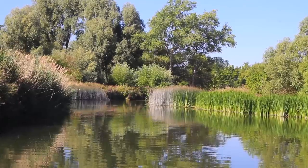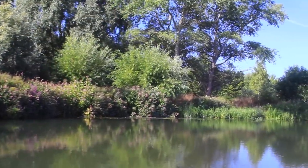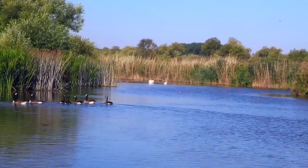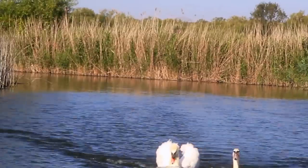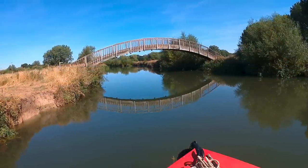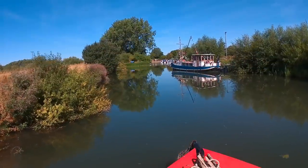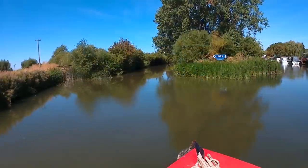The following morning, we're back underway on the final stretch to Lechlade. The swallows are drinking on the wing, the geese are getting out of the way, and the swan is getting a bit raggy. Plenty of aircraft landing around here too, with RAF Brize Norton not that far away.